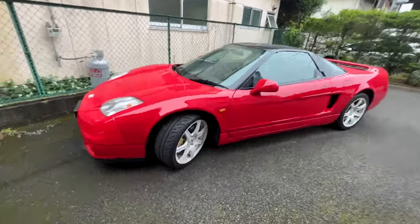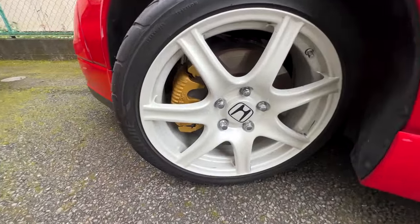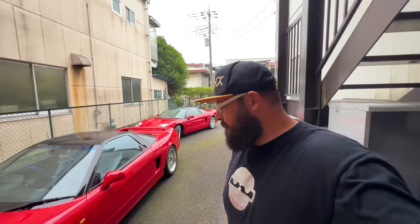And of course that came with the more modern wheels and slightly more upgraded brake package. One thing that other NSX owners really like to do is upgrade their NA1s with NA2 calipers and slightly bigger rotors. It's all you need for these cars because they're so lightweight and they're not that powerful.